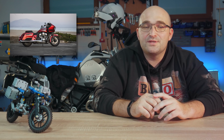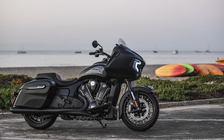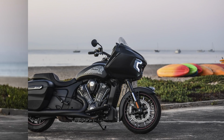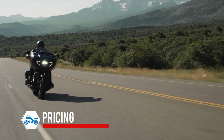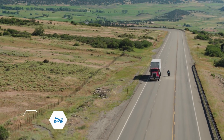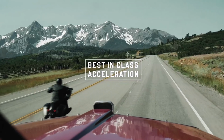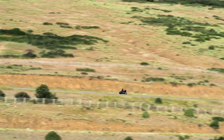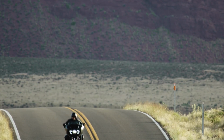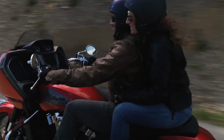Now the Challenger comes in 3 separate versions: a standard no-frills version, a blacked out dark horse version and a fully loaded limited version. The base version goes for $22,000 and as standard you get the titanium metallic color scheme only, ABS brakes, keyless ignition with remote saddlebag locks and the Ride Command infotainment system with a 7-inch customizable color screen and a 100-watt audio system.